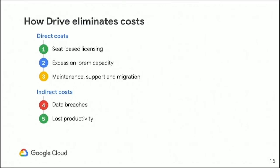The second category of costs that we save are the indirect costs. You don't get a bill for these every month, but if you have a data breach, that data breach is sure going to have some expense associated with remediating it. And if your employees are wasting hours every week, there are obviously payroll costs associated with that. So we're going to go through the direct costs. We'll go through the indirect costs. We'll total up the direct. We'll total up the indirect.